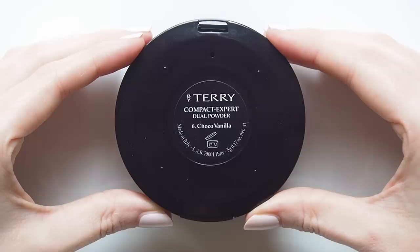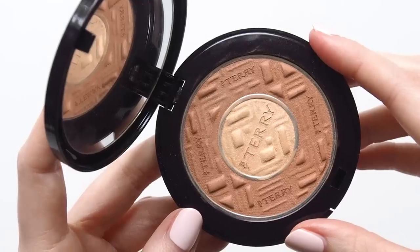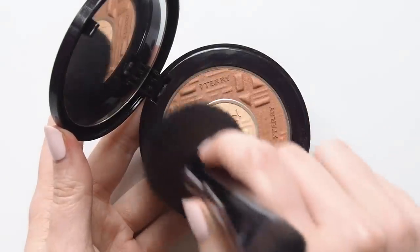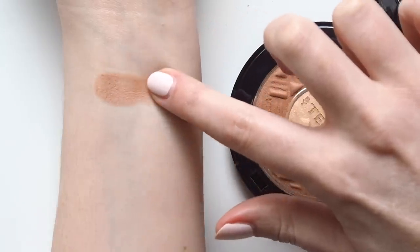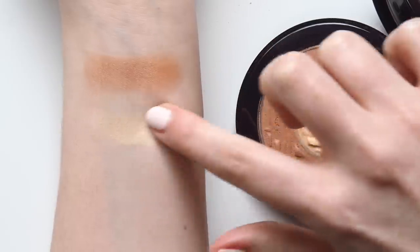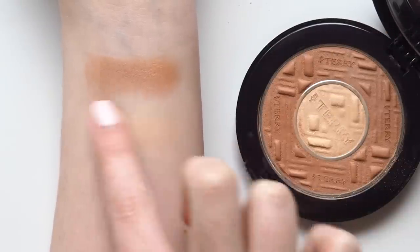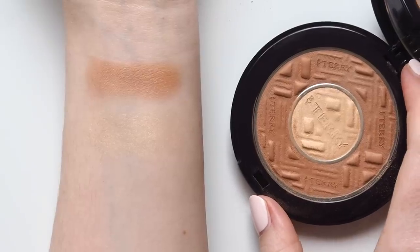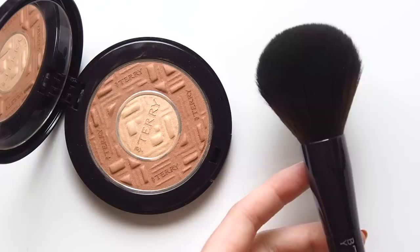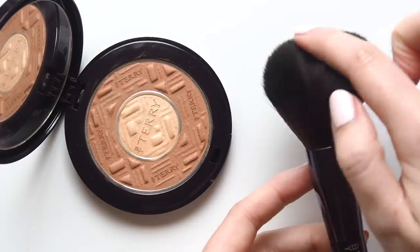The shade number 6, Choco Vanilla, hadn't been on my radar until a makeup artist in the By Terry boutique in Paris applied it on me last summer and I was hooked. It's a beautiful terracotta tan shade that's quite luminous with that highlight in the centre. It warms up my skin and works so well on the eyes as a soft brown shadow too. I love dusting this along my cheekbones and around my hairline with By Terry's big jewel-ended brush, nice and fluffy.